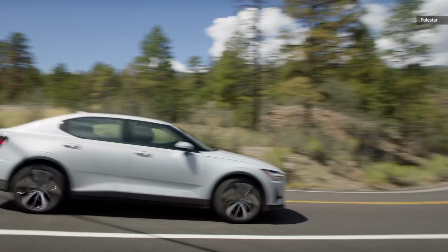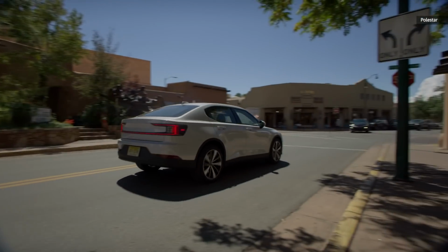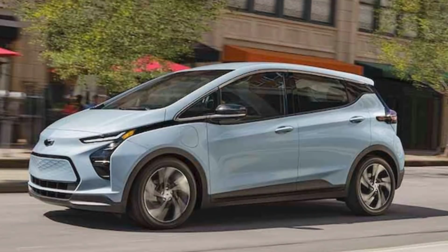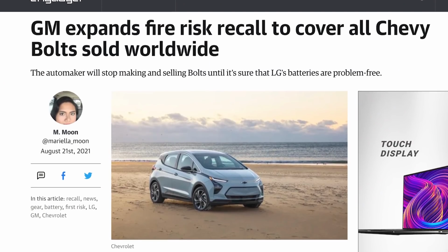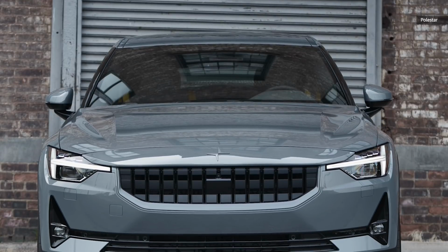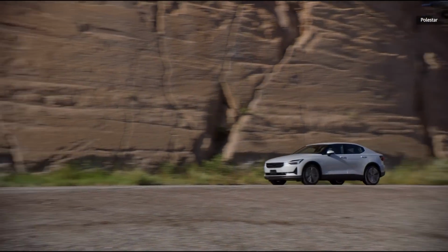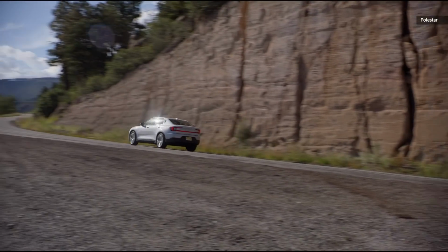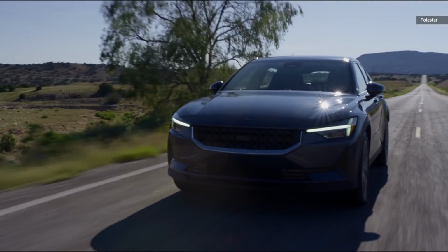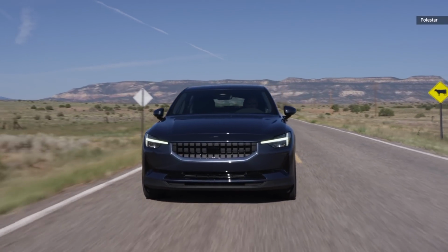That's 35 miles more than last year's model, and 16 more than the all-wheel drive, putting it in the company of the VW ID.4, Hyundai Kona EV, and the Chevy Bolt. Well, assuming that the latter isn't currently on fire, of course. As for performance, the new front-wheel drive iteration offers a 100-mile-an-hour top speed, with a 0-60 of 7 seconds flat. The all-wheel drive, on the other hand, notches a 127-mile-an-hour top speed, 249 miles of range, and 4.45 seconds 0-60.